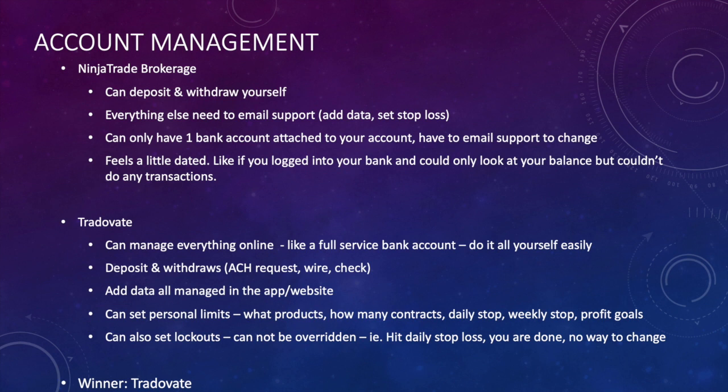Overall, it just feels dated. The comparison I've made here is it's like if you logged into your bank account, and all you could do is look at your balance, but you really couldn't do anything. You couldn't do bill pay. You couldn't send money to other people. You couldn't transfer money between your accounts. That type of stuff. It really feels like you're pretty limited. And I think in this day and age, I don't 100% understand why it's that way.